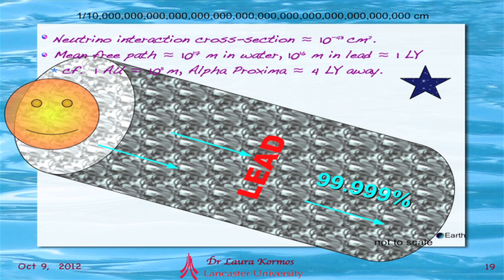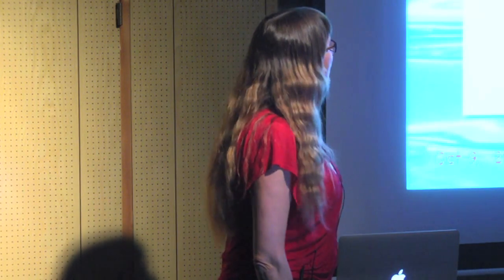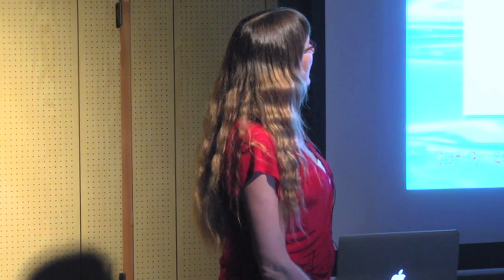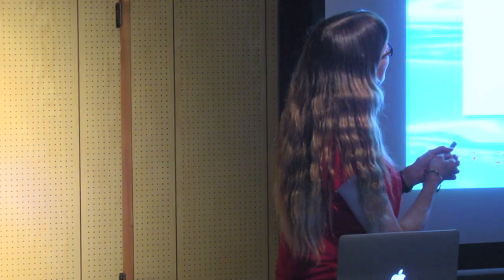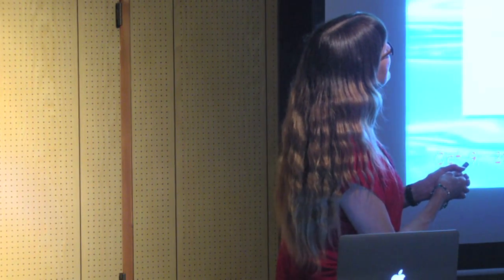99.999% of the neutrinos won't even notice you did that. They'll just get right on through. They won't even notice. Right through all that distance of lead. Wow, okay. Well, what if we get really serious about it? Proxima Centauri is our nearest star. Let's fill up the distance between us and Proxima, which is 4 light years away, with lead.